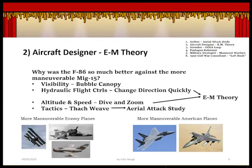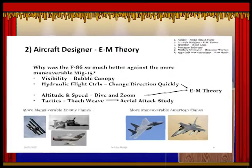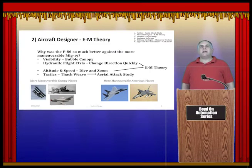The bubble canopy allowed the F-86 pilot to see the enemy easier and quicker. The MiG-15 canopy was described as looking through a Coke bottle. The hunt in the sun tactic was all about making it difficult to see the enemy. The bubble canopy made it easier to see the enemy. The hydraulic flight controls allowed the F-86 pilot to change directions extremely quick. The pilot could simply push the joystick from one extreme to another using just one finger. The MiG-15 pilot had to use their arm strength to manhandle the joystick to make comparable changes.